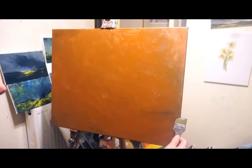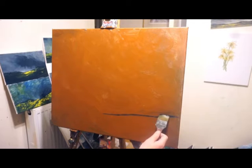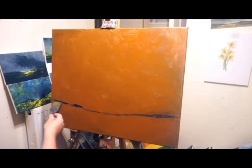So just as usual, just establish a quick horizon with some Payne's grey and a bit of sap green.